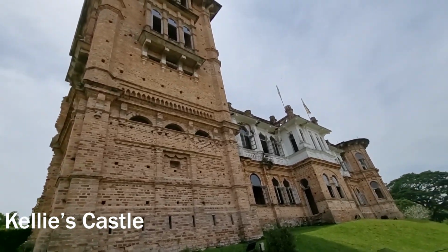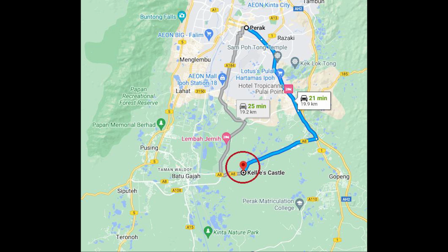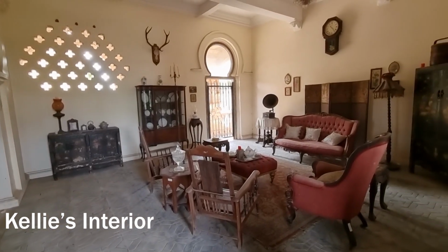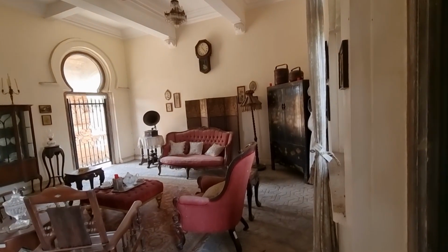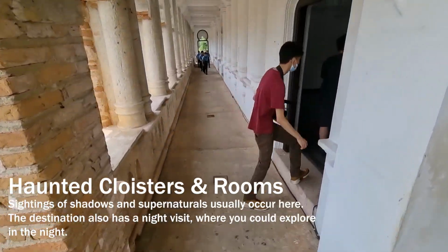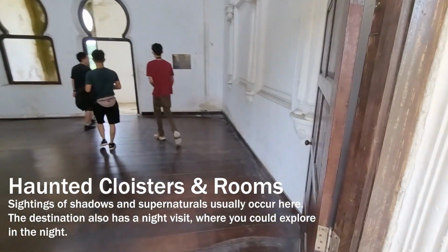Kellie's Castle is a castle located in Batu Gajah within the Kinta district of Perak, Malaysia. The unfinished and ruined mansion was built by a Scottish planter who came down to Malaysia in the year of 1890 as a civil engineer. His name is William Kellie Smith.